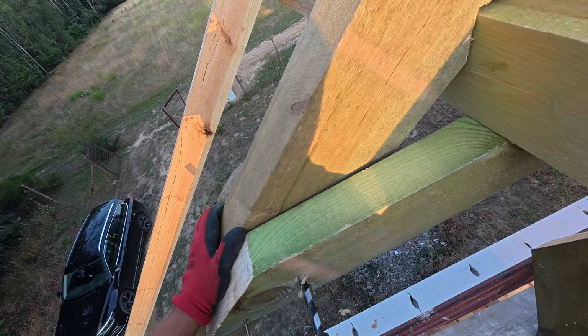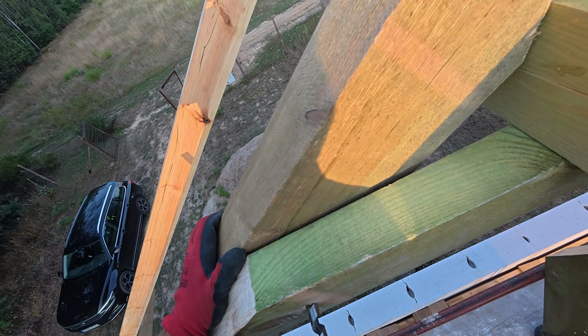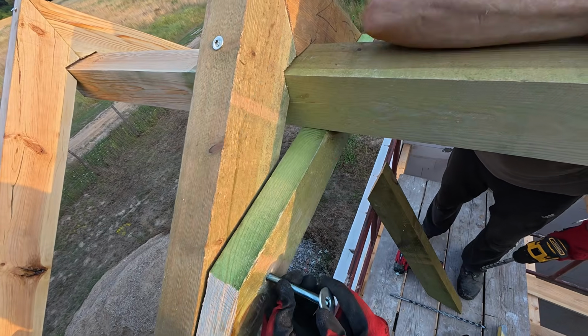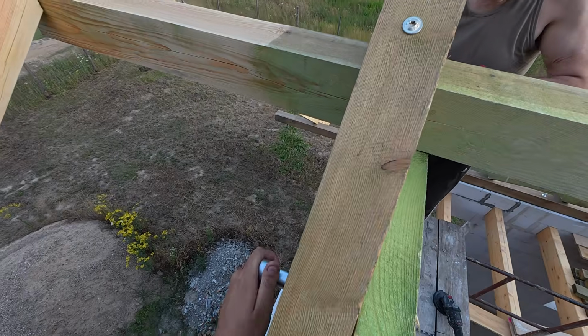Next, we installed the collar ties, pieces of wood that connect the rafters at the top of the roof. The original plan was to add a pair from each side, but in the end, we went with just one. They were already massive, and adding more would have been overkill.